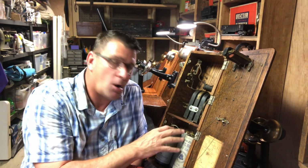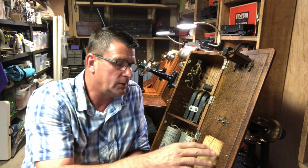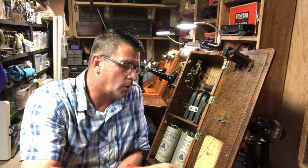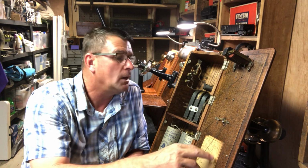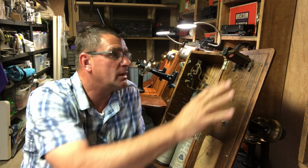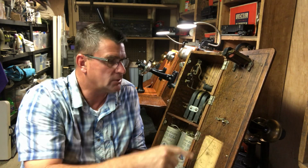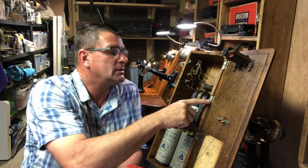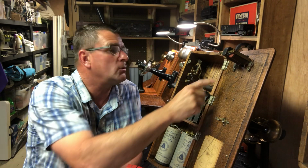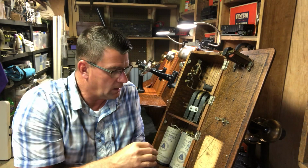And these were what they call local battery phones. This one right here in the bottom says this patent applied for April 30th, 1907. And this is actually a 62707 unit that I have here. You'll see the external wires here. They actually are soldered to the hinges. The hinges were used as part of the circuit. This changed in a few years.